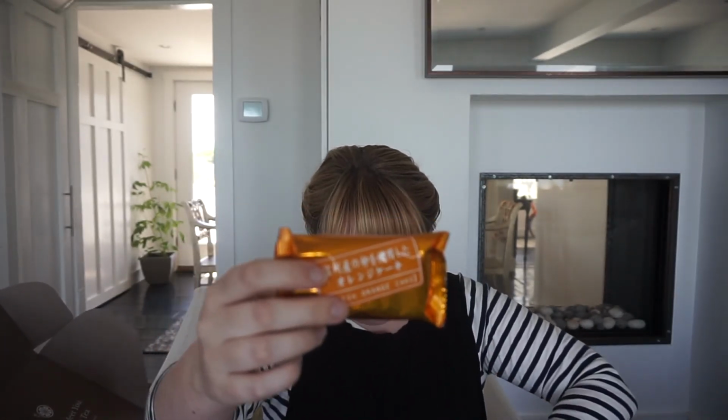We also have an Uji matcha cake, which is delicious looking. It seems a very bright green on the inside, just based on the images that I'm getting here and here. And I love matcha. So, and I love cake. So I'm very excited about the snacks that I'm going to be able to have this month. This is the other little cake that I gave my dad, which is a fresh orange cake. So I'm hoping that that also has delicious bits of rind and orange flavor in it.